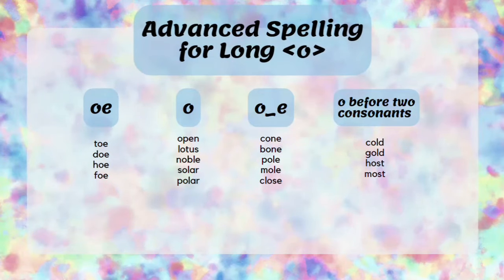Now some advanced spellings for the long O sound. We have OE, but luckily only a handful of words: toe, doe, hoe, foe. And for this, I have created a very nice sentence, and I always recall it in my mind if I want to write the OE words. The sentence is, I hurt the toe of my door with a hoe, and now it is my foe. You will also get this sentence in the book, right? So, what is the sentence? I hurt the toe of my door with a hoe, and now it is my foe. Doe is an animal, hoe is a tool, and foe means enemy. I hope that everybody knows the meaning of toe.